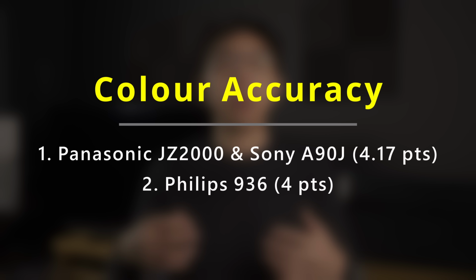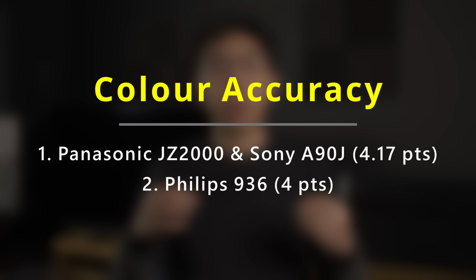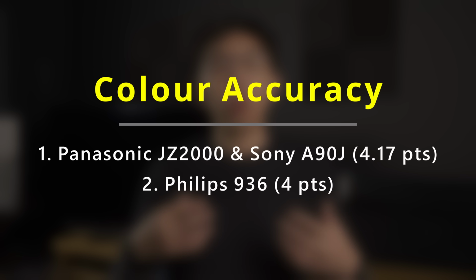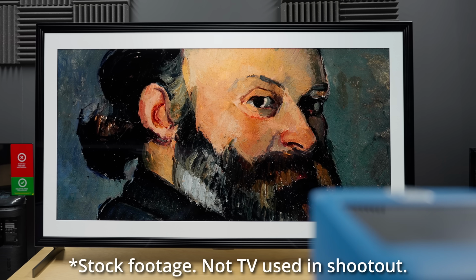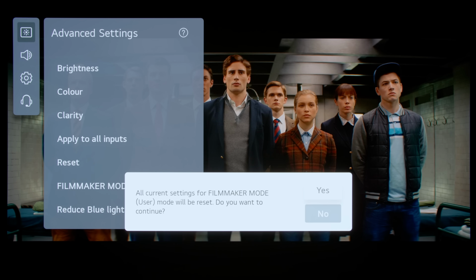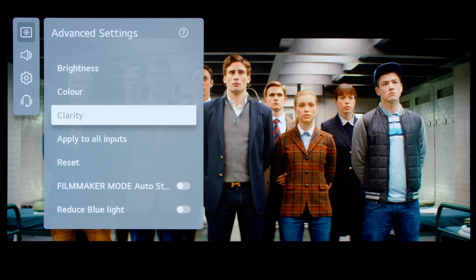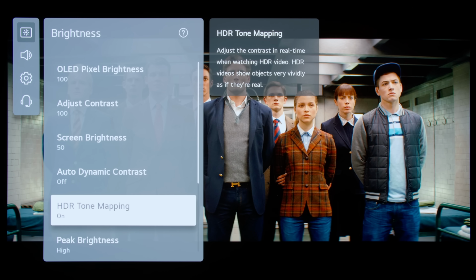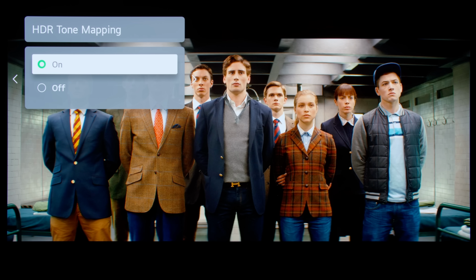After the scores were averaged for both calibrated and uncalibrated color accuracy, the Panasonic JZ2000 and the Sony A90J were joint winners in this category with 4.17 points, followed by the Philips 936 with 4 points. While the LG G1 OLED actually scored among the highest for calibrated color accuracy, it was dragged down by its dynamic tone mapping, which was enabled by default in out-of-the-box HDR filmmaker mode, making colors look brighter than they should be.